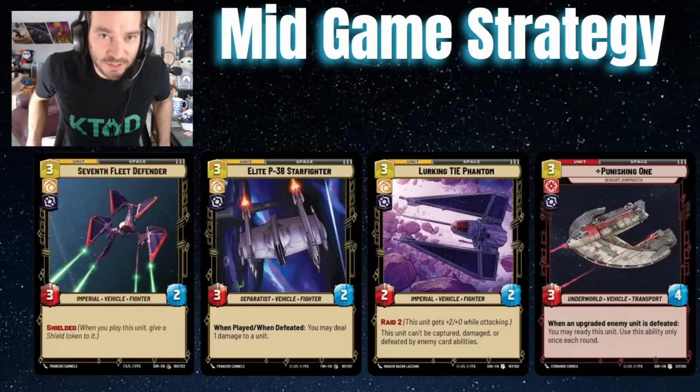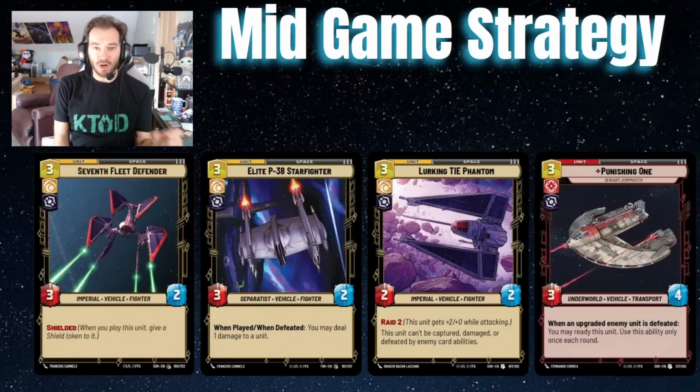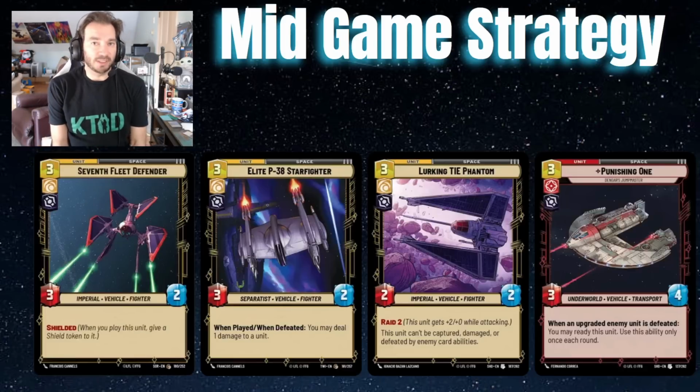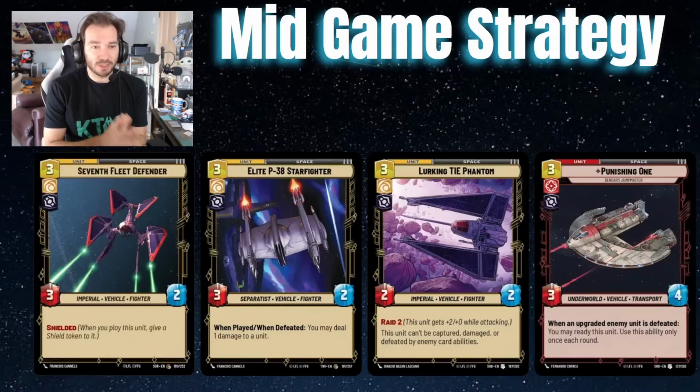All right, our mid-game strategy is essentially to play whatever 3-drop we think is best for the situation. Almost always, the Elite P-38 Starfighter is going to be huge if we have initiative. It's going to be huge on a leader flip turn. If we have one and we have other plays, we really want to try and evaluate when the best time to tap something is. It can also just be really good if we think we're facing something that has 4 attack in space, something like an Azatuk Ambusher or the Millennium Falcon. It's really the one that gives us the most play. The safest ones are the 7th Fleet Defender and Punishing One. Those aren't going to die too often to many things our opponent has.